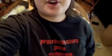Before I get started though, I want to show you guys my shirt. I've had it for a while, it's kind of faded, but I just think it's really cool, so I'm gonna show it to you guys. Hope you guys can see it okay. It says, "Procrastinators Unite Tomorrow." I don't know, I just really love that shirt. So hopefully you guys can see it okay.